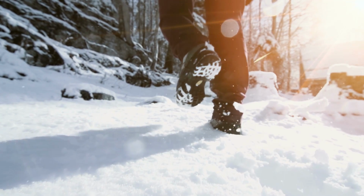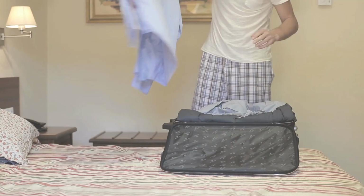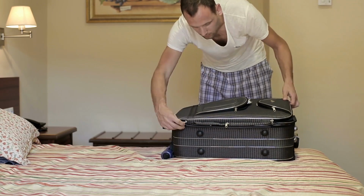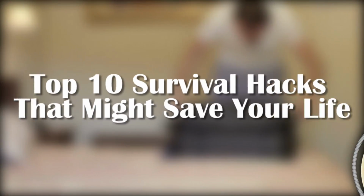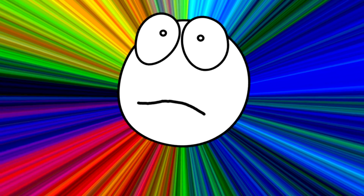Exploring the great outdoors can be great fun, but things can go wrong and you can get into some sticky situations. Luckily, there are things you can do with the everyday items you bring with you, or things that are just lying around that can help. Here's our top 10 survival hacks that might just save your life.